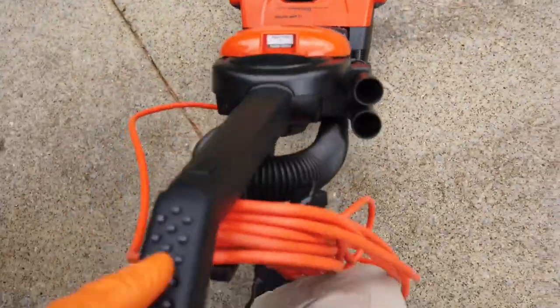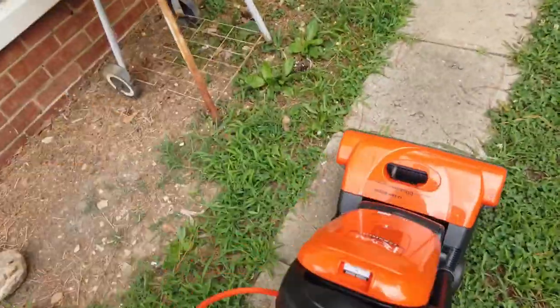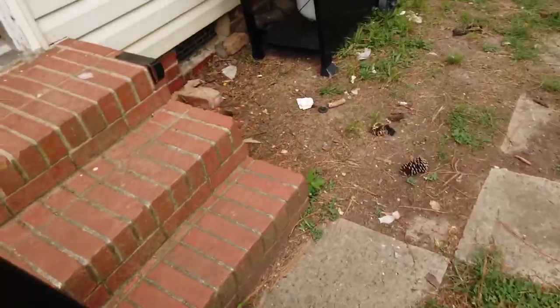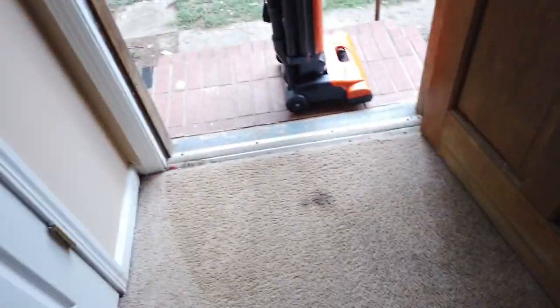All right, just change my bag on my vacuum. And pick that up. So yeah, second job of the day. Four bedrooms. They're pretty messed up. They're for rentals. For a rental property owner. And show you the carpets.